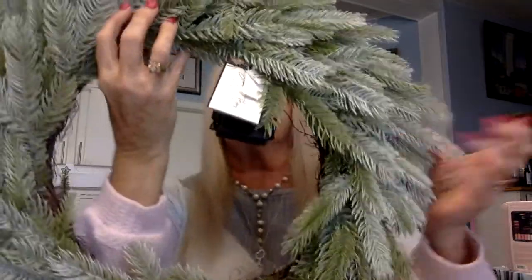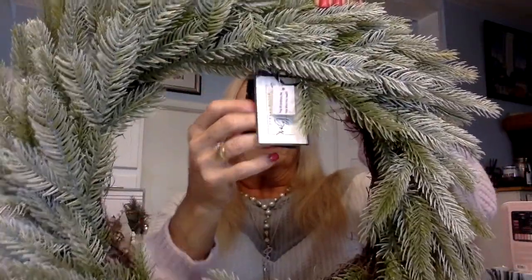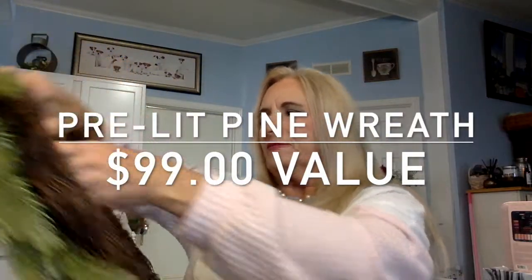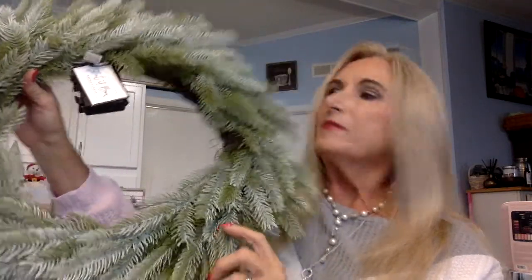This is a lighted holiday wreath, and it already has the lights attached. Let's turn it on. Probably has to have batteries. Yep, gotta have some batteries. Looks like it takes 3 AA batteries. So once I get my batteries in there, that'll be able to light up. But isn't that pretty? That's my first item. Let's see if it has anything to say about it.